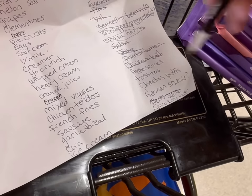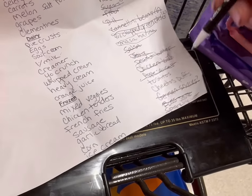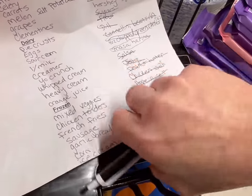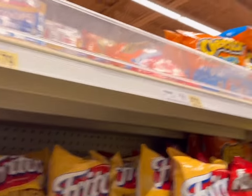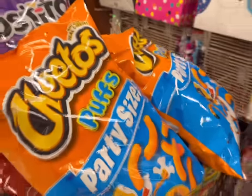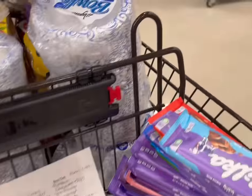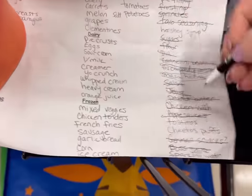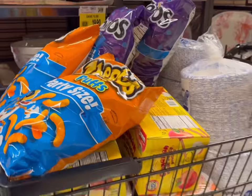All right, sparkling water. I'm not gonna fit in this cart, so let's go get the Tostitos and Cheetos puffs. Okay, grab Tostitos. Trying to grab Cheetos puffs. Okay, 2 bags of Cheeto puffs, 2 bags of Tostitos. They were stuck in that aisle. Let's go put this cart up front and get a second cart.